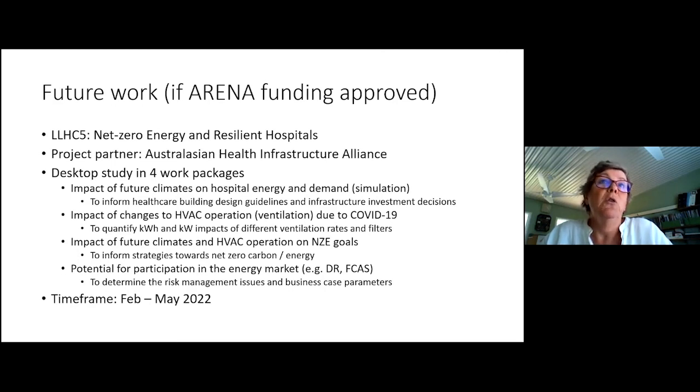We're looking at a desktop study of 4 work packages, in essence looking at the impact of future climates on hospital energy and demand. That's because the Health Infrastructure Alliance are the keepers of the design guidelines for hospital facilities. So can we inform how those design guidelines might have to change so that the building envelopes are suitable for future climates?